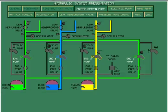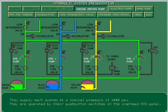Engine-driven pumps are located on the accessory gearbox of each engine. They are of the displacement type.